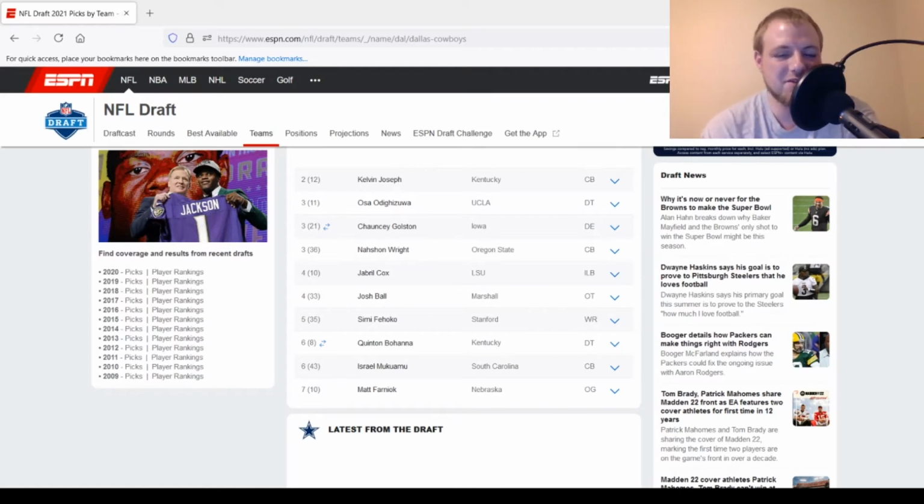Then they went with another defensive tackle in Quinton Bohanna out of Kentucky. If I remember correctly, he's a little bit bigger guy. Maybe he's that nose tackle type of guy. If they go with the 3-4, could play some nose tackle. If they play 4-3, maybe plays a little bit of that one technique rotating in there. I did give that pick a C overall. I thought he was going to be more like a 7th round pick, undrafted type of guy myself.